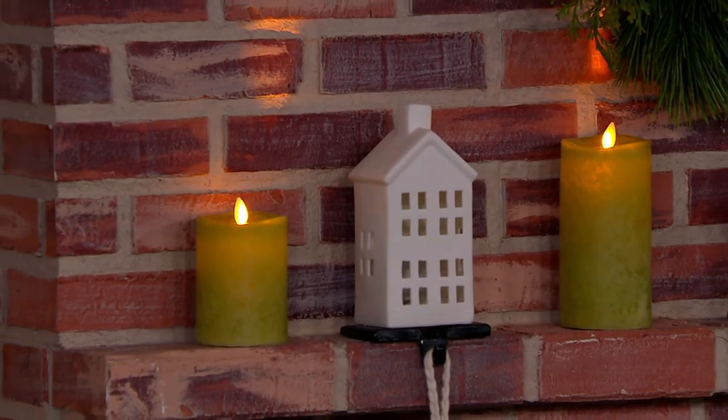Yeah, and I want you to note the price. Luminara is the best battery-operated candles that we offer. Our QVC price is reasonable. That's still under the direct regular retail price of $73. Instead, you're paying $44.98, or for the $77 set, you're paying less than $50, and you're getting amazing value.